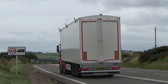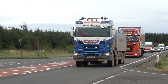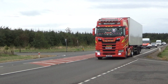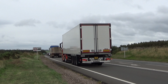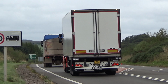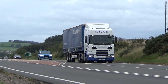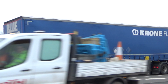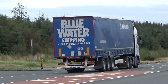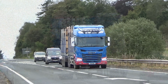Another Scania there, what looks to be a walking floor. Here we've got one of Walter Marchbanks from Thornhill, followed by a Scania, again from Man Freight. You never have to wait too long on the A75 to see a Man Freight down fairly regular. And it's a new livery for me there, Estuary, with Blue Water Shipping top liner on the back.